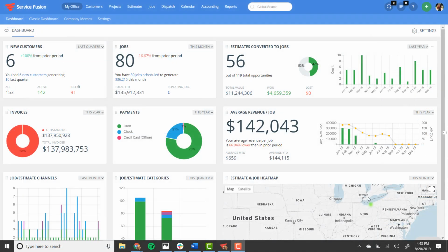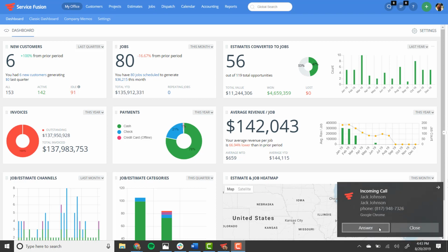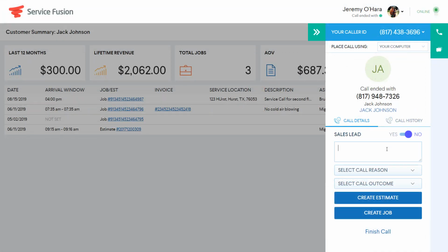Now let's take a look at how ServiceCall.ai integrates with Service Fusion. So if we were to receive a call from a customer when we're logged into our system, you'll get a pop-up notification in the bottom right corner of your screen, and we can go ahead and answer that call. Once you finish having your conversation with the customer, you can go ahead and add notes to the call. For example, let's say they have no cold air blowing. So customer has no cold air in back portion of house.